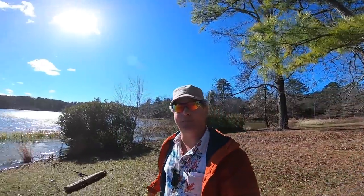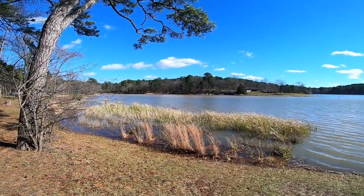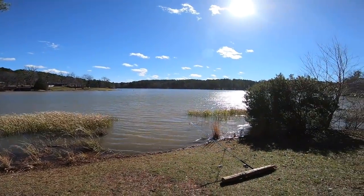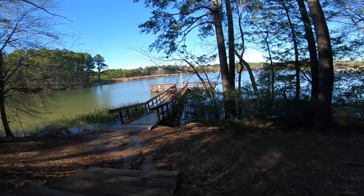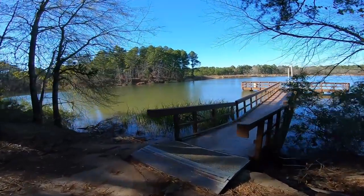Man, it is just such a beautiful day here at Tyler State Park. Look at how beautiful this is. What a beautiful place. You gotta come see this place. You gotta come out here and experience Tyler State Park. Not anybody fishing. Of course, with all of the rain yesterday, the water's really cloudy.